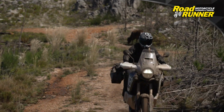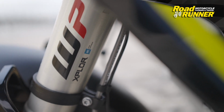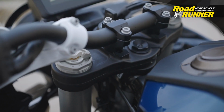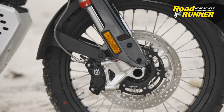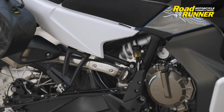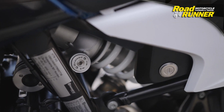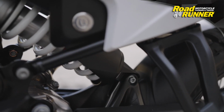For starters, it's got all new suspension. The Expedition is equipped with 48mm WP Explore forks, increasing travel by almost an inch over the standard Norden. The same goes for the rear with the Explore PDS shock. The slightly higher ground clearance and seat height closely match that of the 890R.